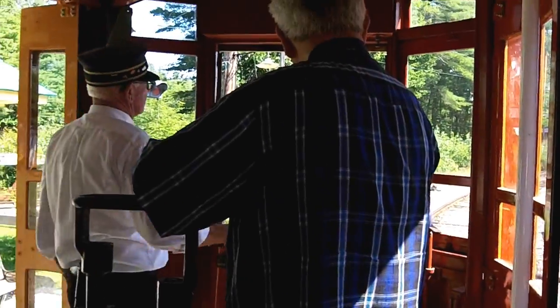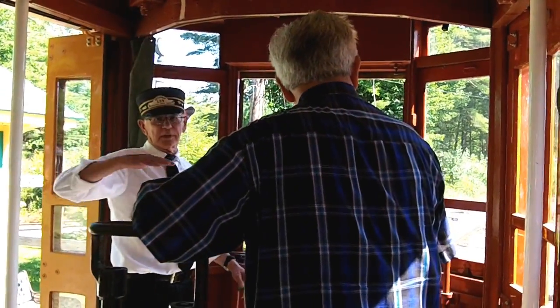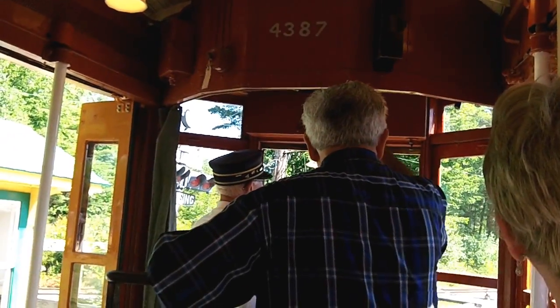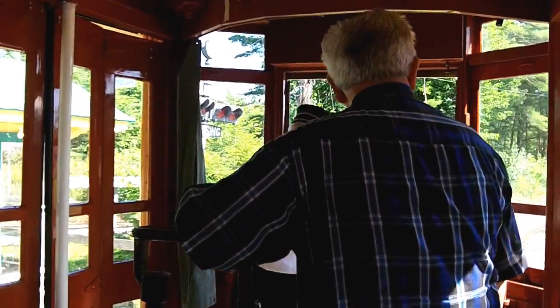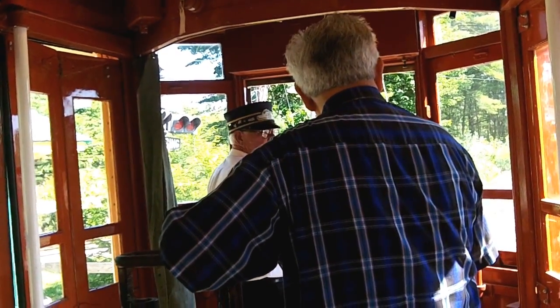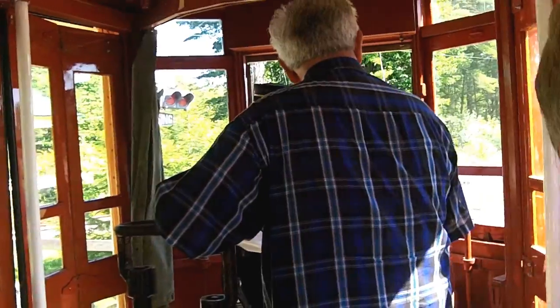The Canadian car is going out in a minute. That's that cream one that's built like a double-decker. Almost, almost. If you wanted to take a ride on that, we're only running it once a day, so if you want to ride it, this is the chance to do it.